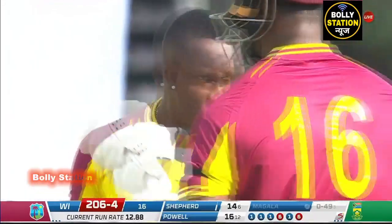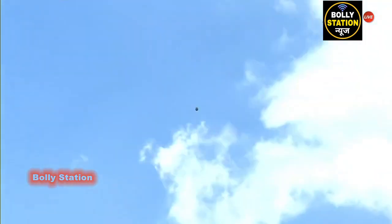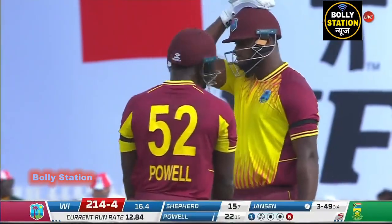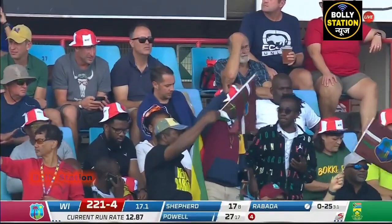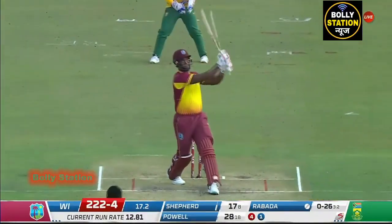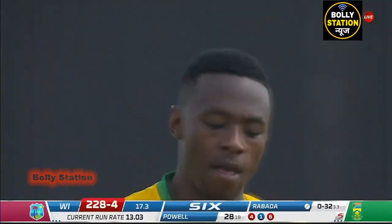He went on to win the Bangladesh Premier League. Latches onto that one, just within his reach. Rovman flexing his... It's tremendous. Come on, raw people, raw. That is tremendous wrist work. Latched onto it, air miles on that from Romario Shepherd. And it is caught.